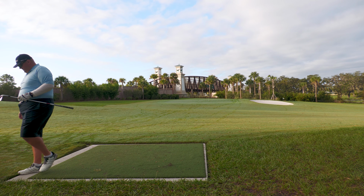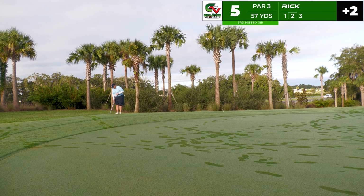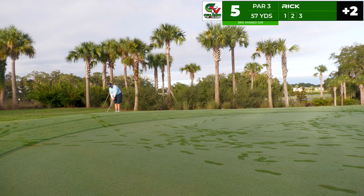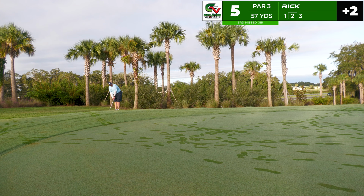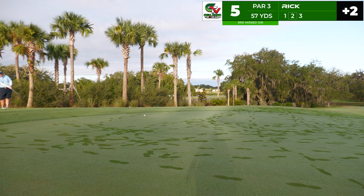This is where the turnpike noise starts coming into play, so I've done my best to protect you guys from that sound. But this is the third missed green for us here, and I really need to try to get this up and down and try to save a par.